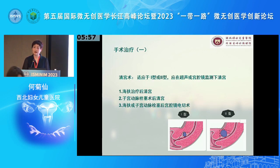Another one is the surgical treatment, and it's a good way to treat CSP. The curettage is suitable for type 1 or 2, and curettage should be performed under ultrasound or hysteroscopy monitoring. As mentioned by the previous speakers, curettage is suitable for type 1 or type 2. But we need some pre-treatment before the operation, such as HIFU treatment pre-operation, or curettage guided by ultrasound and hysteroscopy.